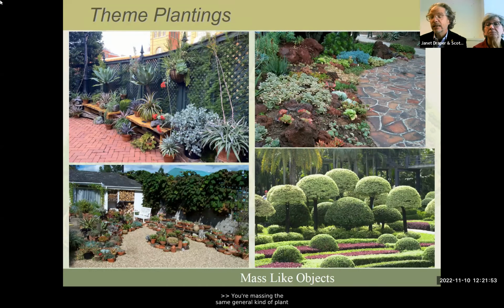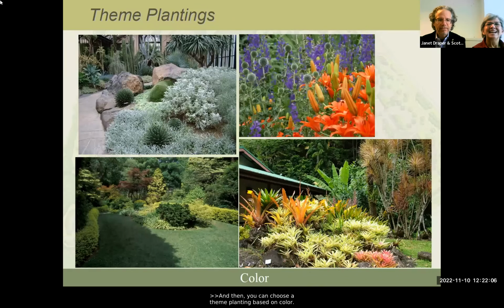Right? You're massing the same general kind of plant, but different cultivars. So again, the Beth Chaddo garden, those are all basically hens and chicks. Yeah. And so there's so many of them together. It's a very powerful collection. And then you can choose a theme planting based on color. That's usually how I work. I start with, ooh, I want orange and blues in this bed. And those are the plant choices that I'll make.